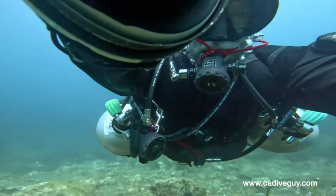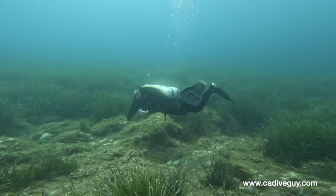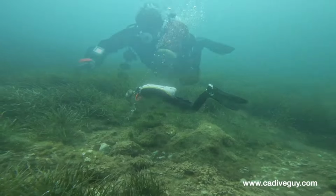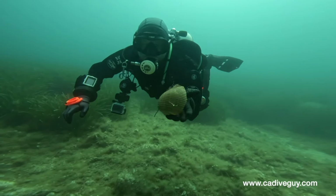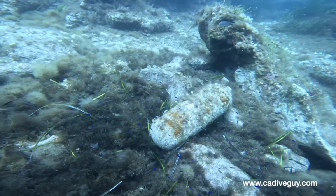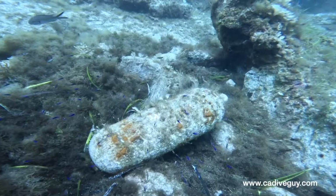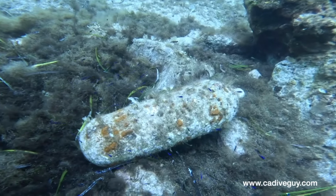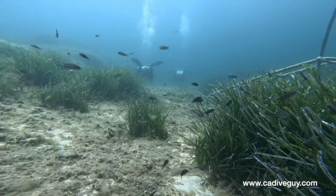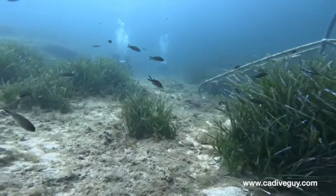Once we got that dialed in, we did a little dive outside of their lagoon, went into the open water, and did a shallow dive to about 60 feet. Visibility here is actually amazing. As you can see, there's lots of grass and rock around, not a whole lot of marine life, literally just really small fish. And the reason for that is the people of Malta have completely overfished their waters.